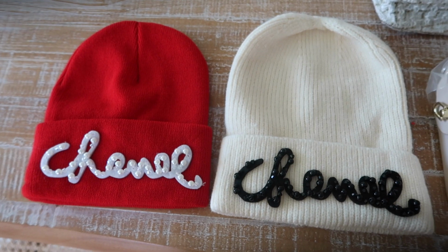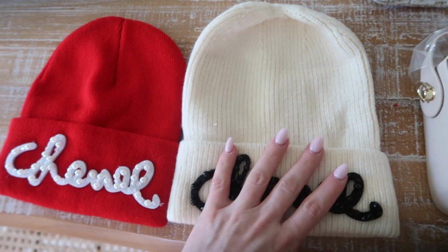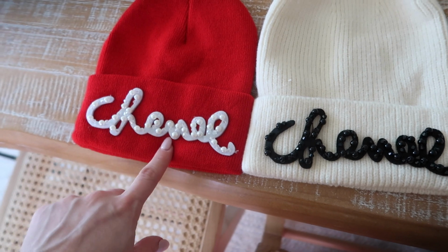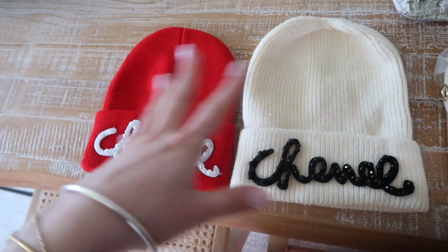Okay, I know we're nearing the end of winter, but how cool are these? They were less than $5. This one is the rib material, and then this one is softer. I'm pretty sure the whole point is that it says Chanel and not Chanel, but from afar you really can't tell. These were so affordable and they're so cute for a little ski trip.